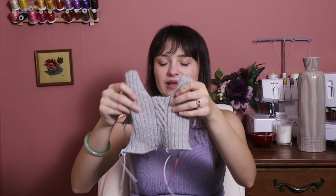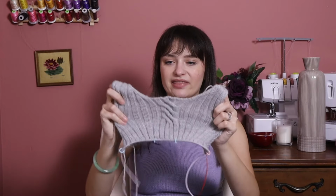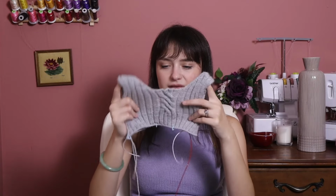I mean, looking at it and stretching it out, I think it's going to fit, but I did a swatch and I really couldn't tell what my gauge was. If you stretch it even a little bit, you get a completely different gauge, so I really didn't know how to measure it. So I was just like, you know what, I'm just going to cast it on. I'm sure it'll be fine.